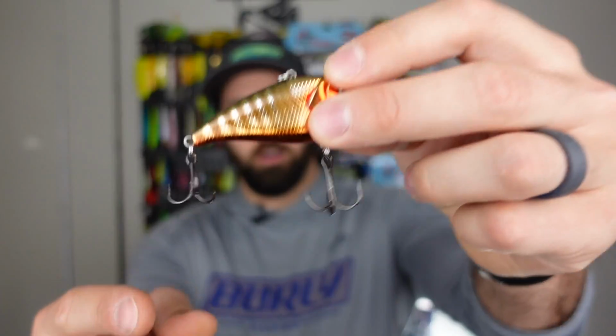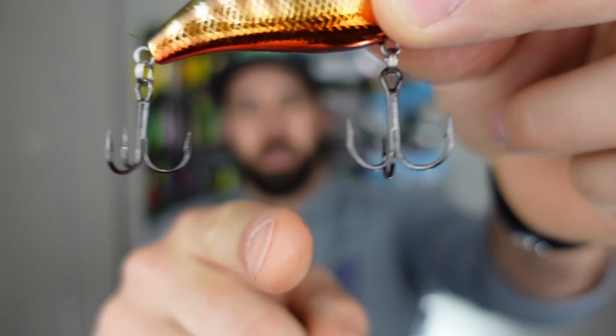Cast it out, 1, 2, 3. You're down 3+ feet at that point. So trebles look good on it. It's got the offset trebles, small treble in the back, big treble in the front, and I'm sure it'll catch fish. I was just out there on a tough day, really.